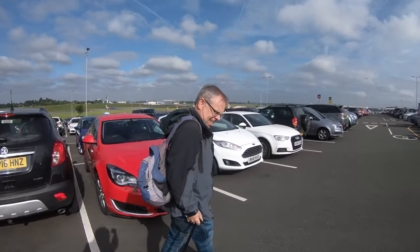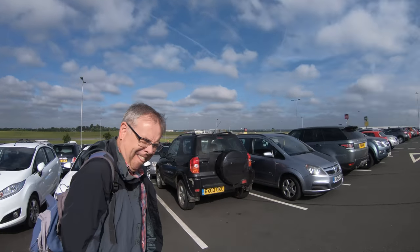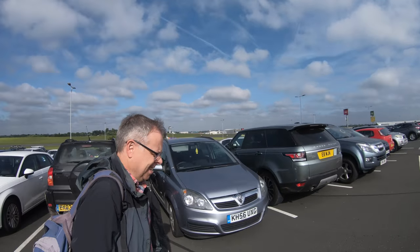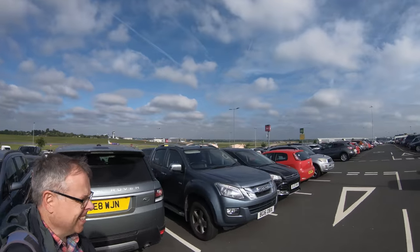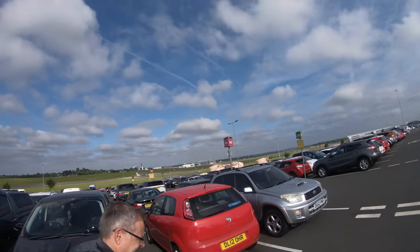So it's Wednesday the 6th of June and we're at Birmingham Airport. We are. And we're just walking to the terminal because it's quicker than waiting for the bus. Beautiful morning. And we're going to Inverness.